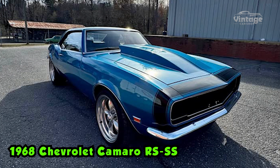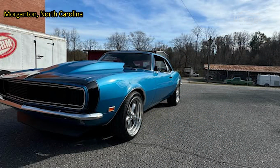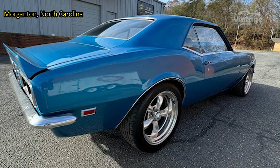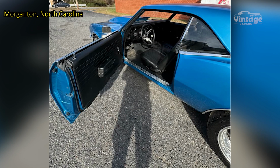Number 1. The 1968 Chevrolet Camaro RS/SS, priced at $39,995. This stunning classic is located in Morganton, North Carolina, and boasts a gorgeous factory Le Mans blue exterior, true to its original 1968 roots. With just 12,500 miles on the odometer, this beauty is a blend of style and performance. It features a high-performance 468 cubic inch big block engine, paired with a 4-speed M22 manual transmission, often referred to as the Rock Crusher for its toughness and iconic sound.